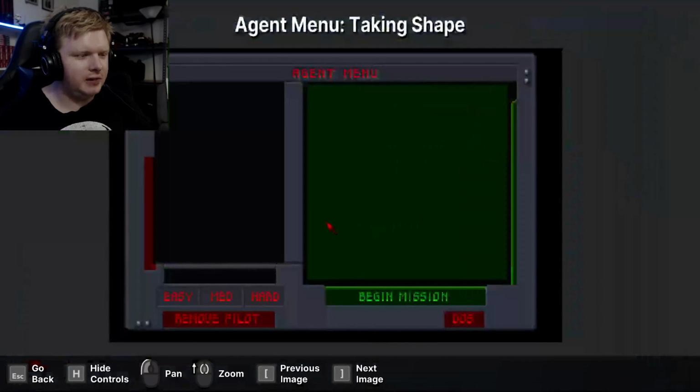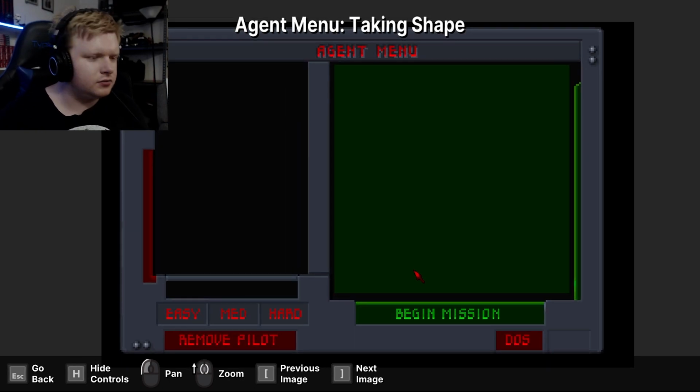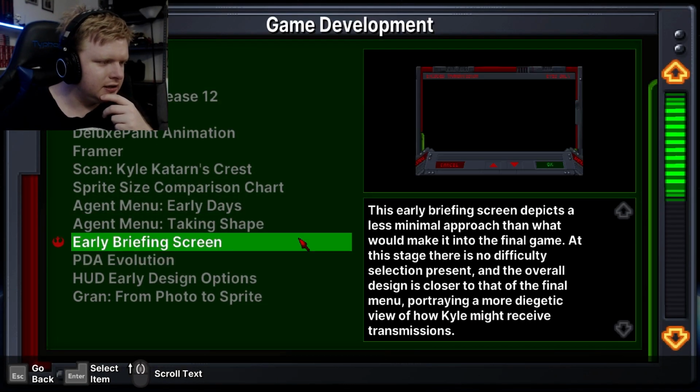It's interesting how much of this was reused from X-Wing. But there we go, yeah. I guess they looked at it and went, okay, we can do this better.